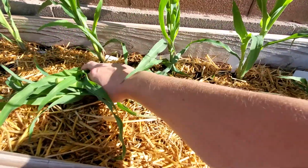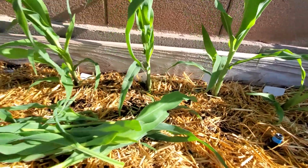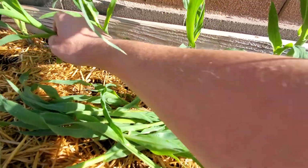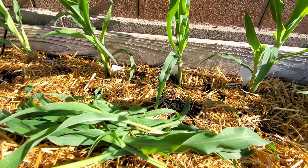And I'll take this off later. I should probably take that one off now. Yeah, that one can come off now. I didn't see that one. Right in front of my face. Take that one off. And so, yeah.